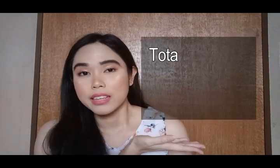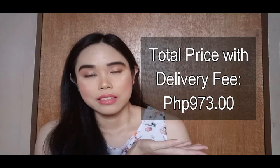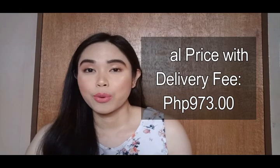So you don't have to spend so much. 1,000 pesos is enough for you to have a full face makeup. And so here. Here is the total of all of the items that I bought. Ayan, diba? So, pasok na pasok siya dun sa 1,000 pesos budget natin. So, you can buy Squad Cosmetics items from Shopee or Lazada.